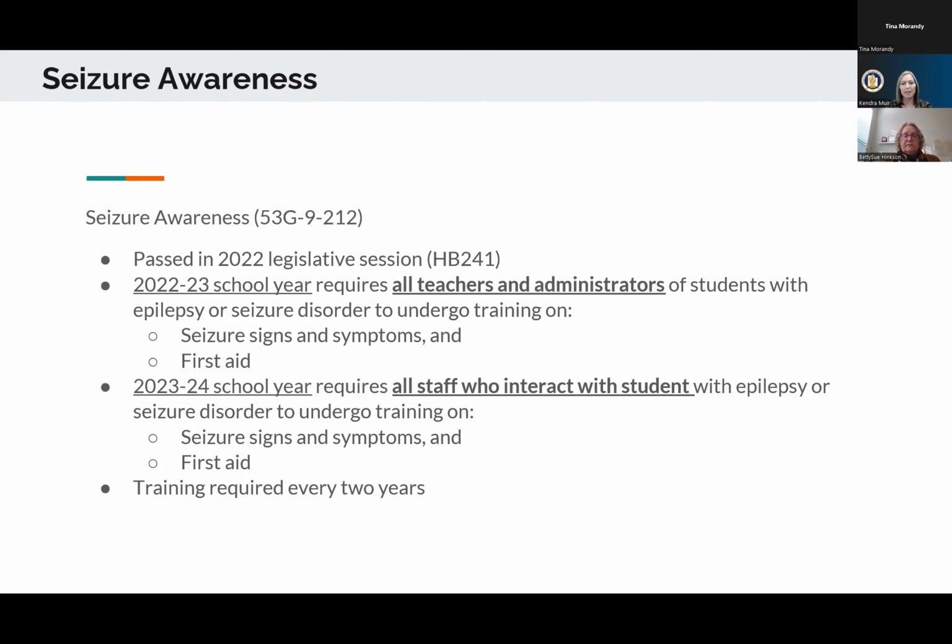So we also passed a seizure awareness law. We didn't pass it, sorry, it's 53G-9-212. It did pass this year though, and for the 2022-2023 school year, it requires all teachers and administrators of students with epilepsy or seizure disorder to undergo specific training on the different seizure signs and symptoms, and also first aid during a seizure.